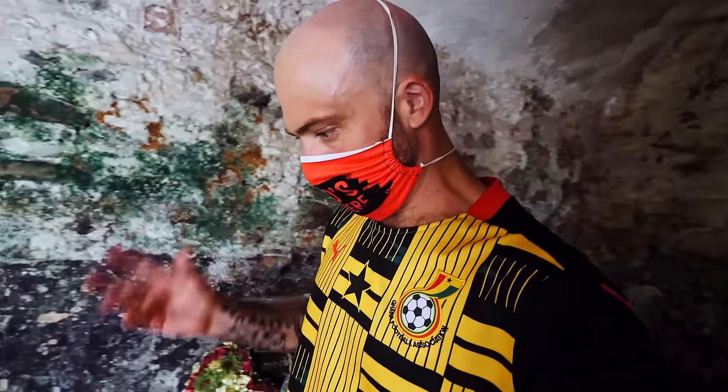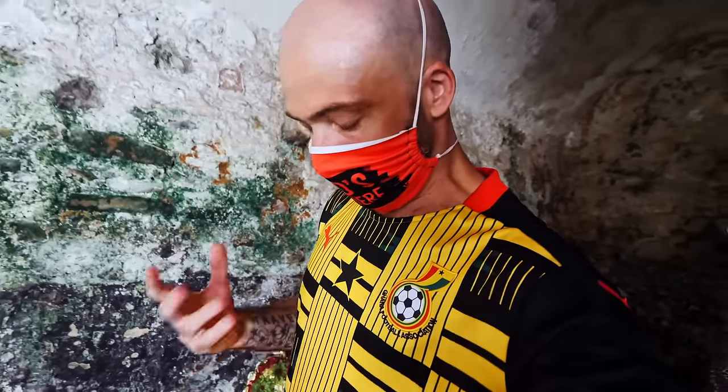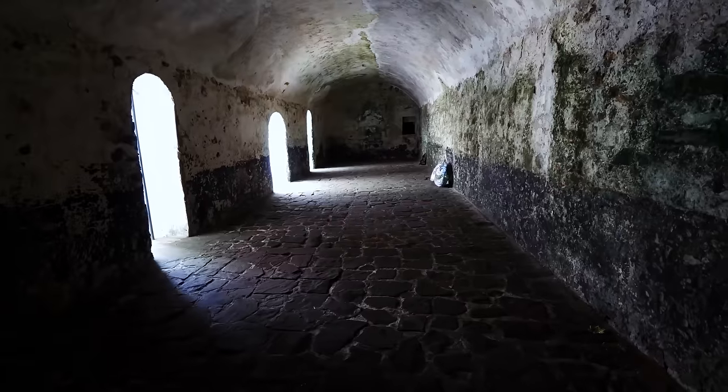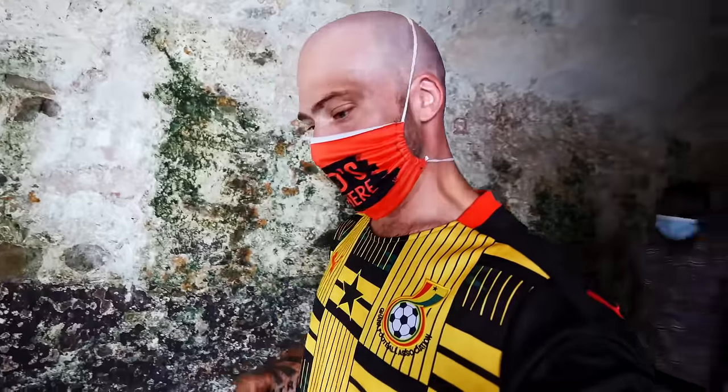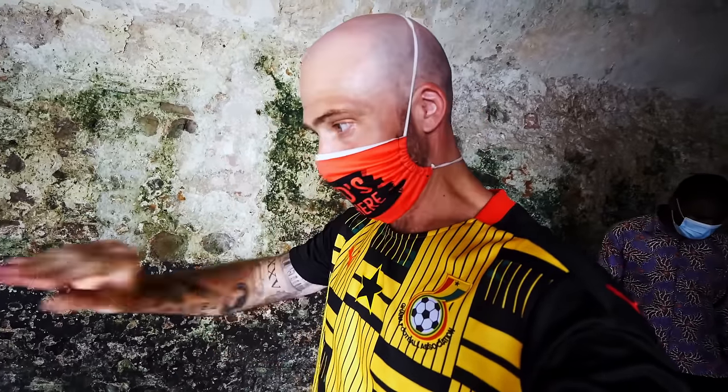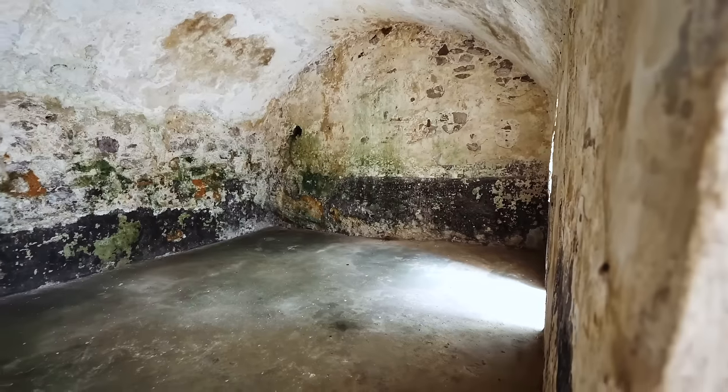Obviously, this is a very emotional, dark place. Hard to really get the words to explain the feeling here. Just sad, really sad. And one of the things I gotta tell you about the floor is that this was originally completely super thick in filth, all black. They've cleaned it, that's why you can see the stones.